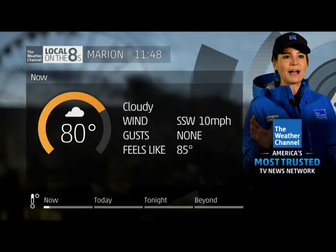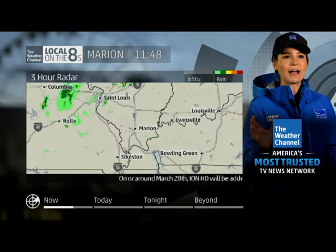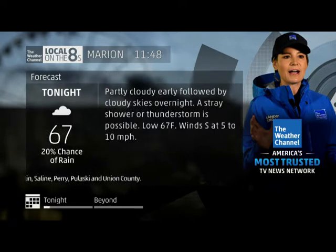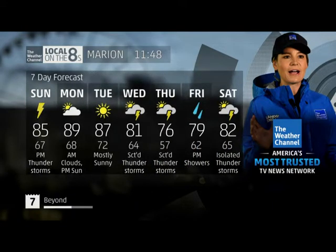Currently in our area, 80 degrees under cloudy skies. Today, partly cloudy early, followed by scattered thunderstorms this afternoon. High 85. Chance of rain 40%. Tonight, partly cloudy early, followed by cloudy skies overnight. A stray shower or thunderstorm is possible. Low 67. Monday, cloudy skies early, then partly cloudy in the afternoon. High 89. Here's our 7-day outlook.